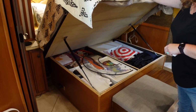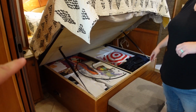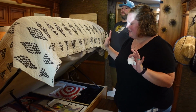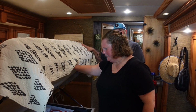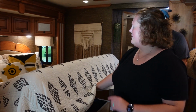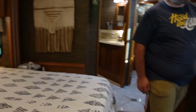Nice. I need to install struts on ours. Oh, actually ours has struts. Does yours stay open? Kind of. Sometimes it comes down a little bit, so you just gotta give it a minute. And that's where swapping your mattress is something you don't think about, how much does a mattress weigh. That's why ours doesn't stay open anymore. We had to replace them and do a piano hinge in our other RV because it wasn't ready for that.